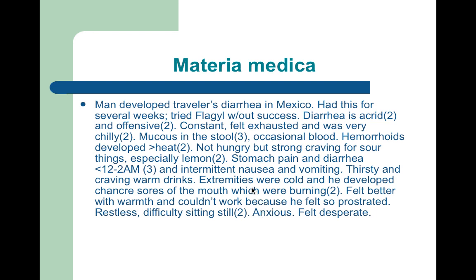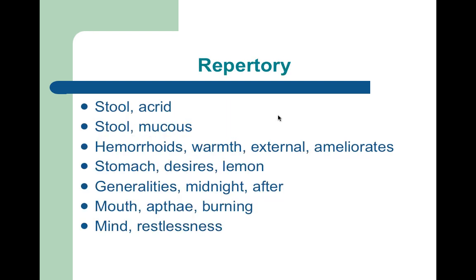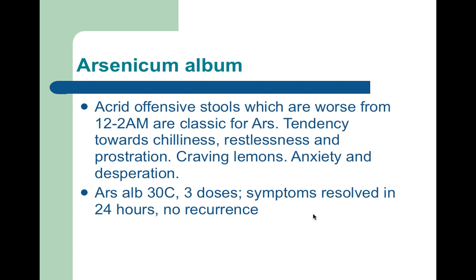And then I like to look at the body temperature, extremities cold. The canker sores of the mouth would be high up there as a symptom, and the time, aggravated 12 to 2 a.m. So these are the symptoms in the repertory. Stomach desires lemon, hemorrhoids, warmth, stool mucus, stool acrid. So the remedy is Arsenicum album.